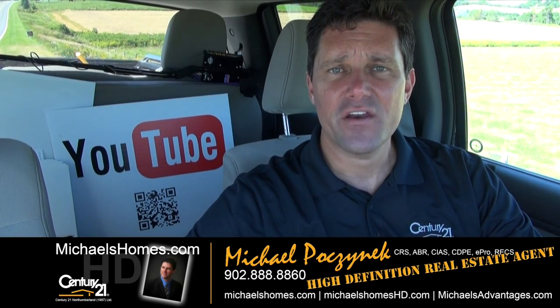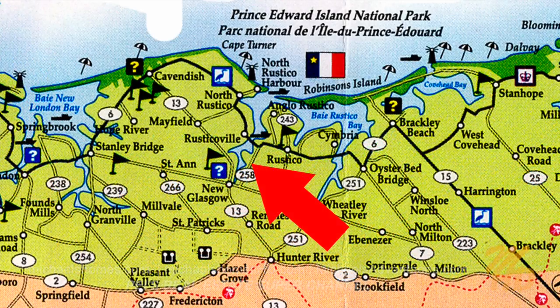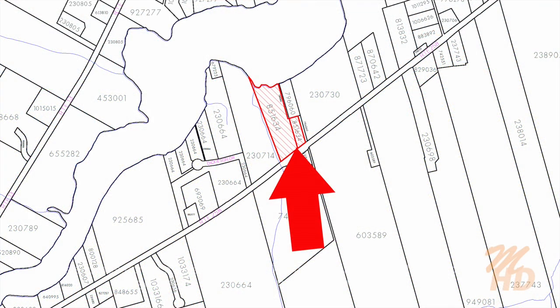Today we're looking at a brand new waterfront listing right in the heart of PEI. It's located in New Glasgow, right off the main paved road, and it's just over 6 acres. So let's go take a look.